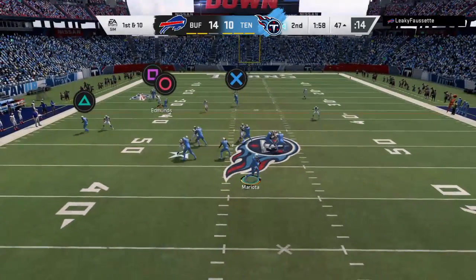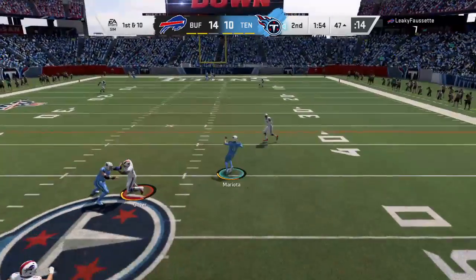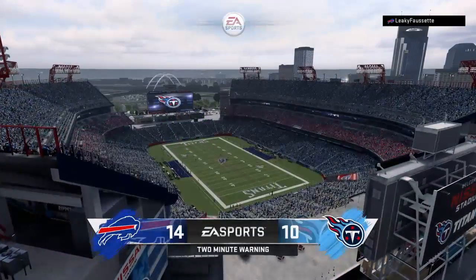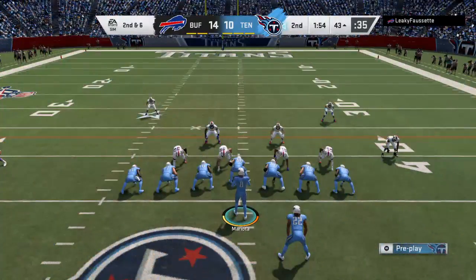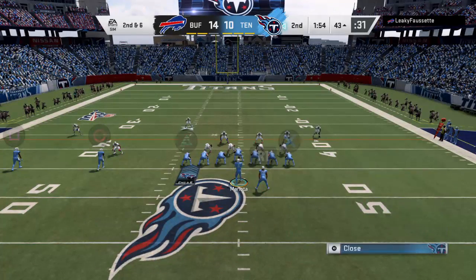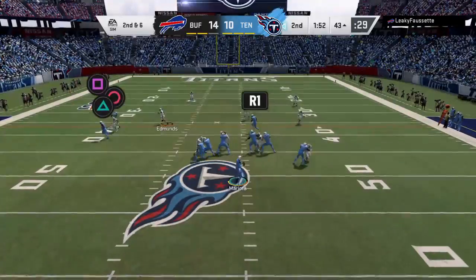Mariota on first down. Escaping the pressure right. 1:54 left on the clock here in quarter number 2. We'll remind you that coming up at halftime, we'll join Jonathan Coachman and the gang at Orlando. Coach will have stats and scores from the early games going on here around the NFL.